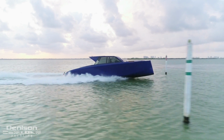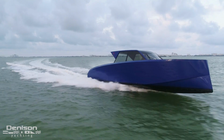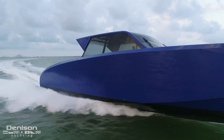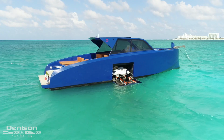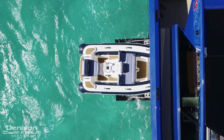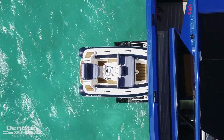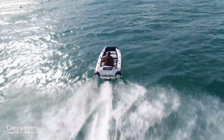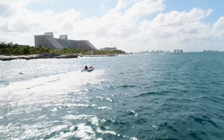Some of the most amazing features on this boat are things that are hidden in plain sight. For example, could you tell this boat has a tender garage? It's located on the starboard side and it houses a Williams jet tender. If you can't tell, showing off this feature was one of the best parts of my trip to Cancun.